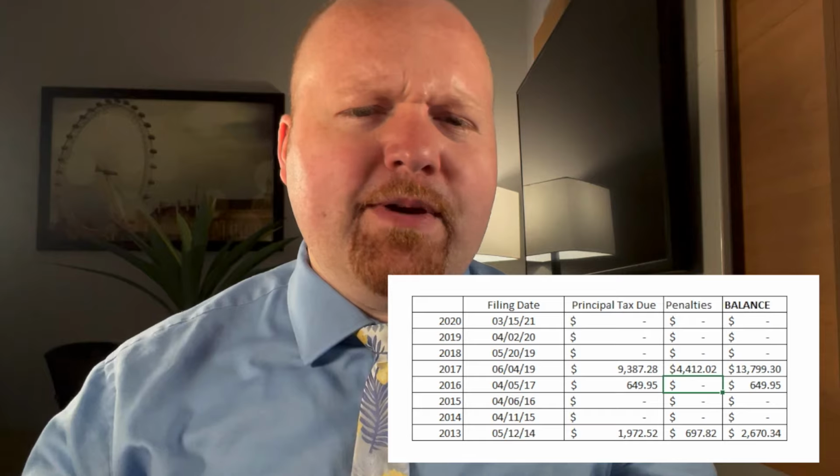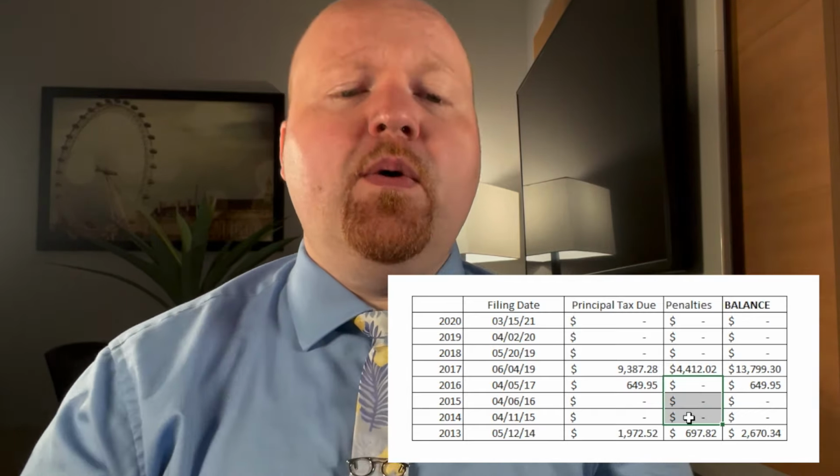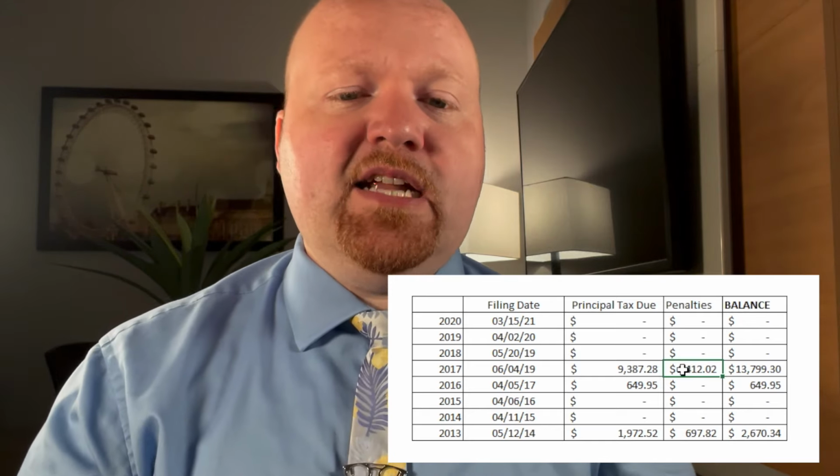So wait for that reasonable cause abatement that you did over the phone to go through. You'll see that, in this example, that $305 comes off. Once it goes through, here's what you're going to do. You're going to call the IRS, and now you're going to request a first-time abatement for 2017.